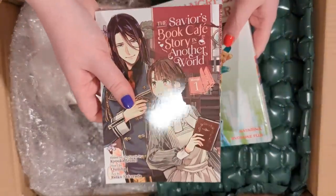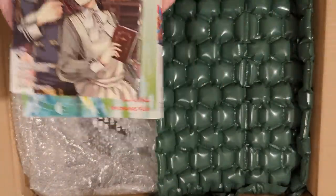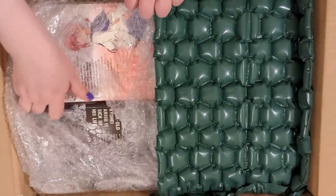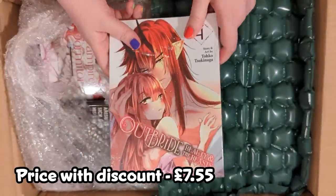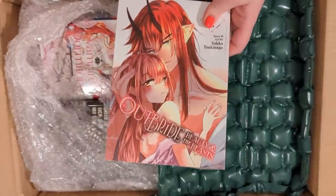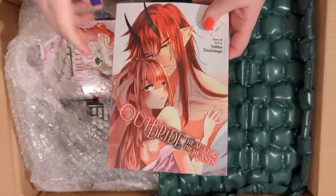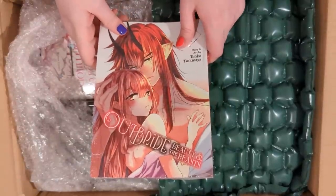This one is part of my favorite isekai series, and this one is part of the video game isekai video. Ooh, nice, they're face down, so I can't quite tell what they are. Is this plastic wrapped? Oh, this one's plastic wrapped. Oh, we got Outbride Volume 4, a Steamship title. I was gonna say, is it the most dubious Steamship title? I think a lot of the Steamship titles are quite dubious, apart from like 1, 2, maybe.